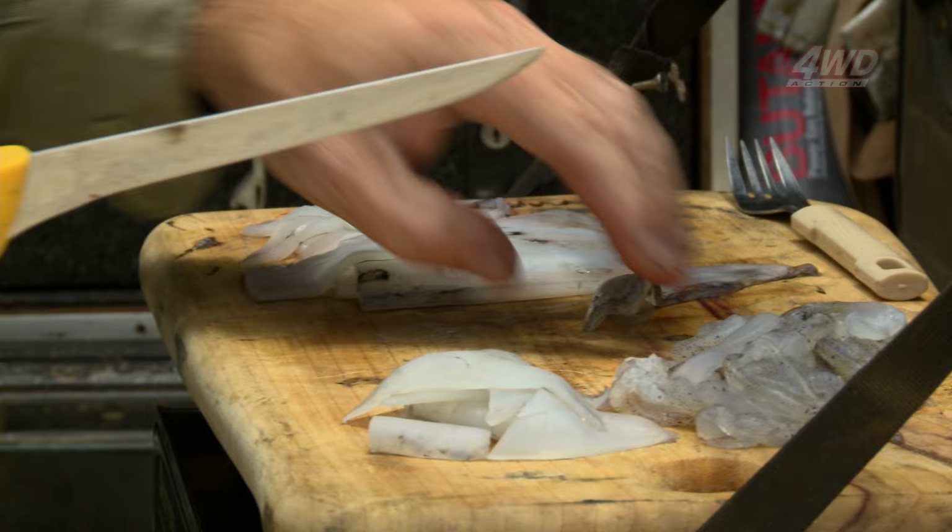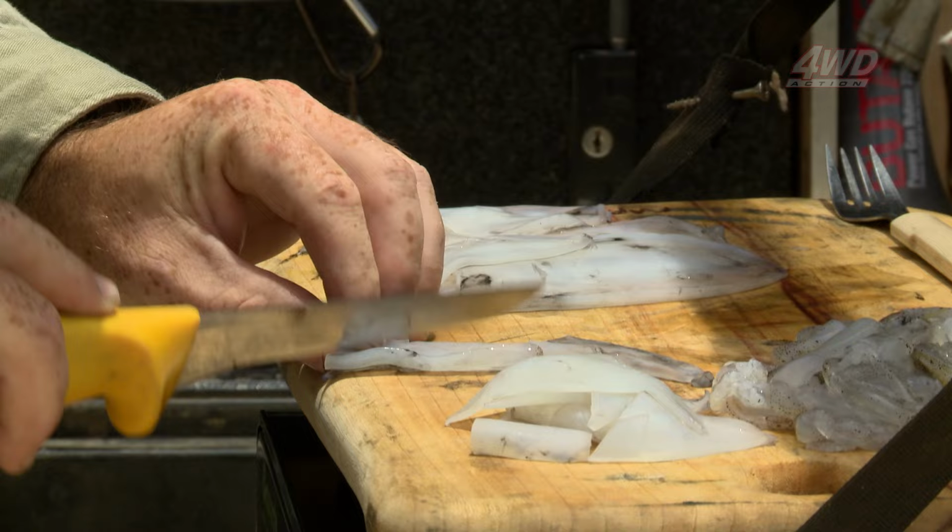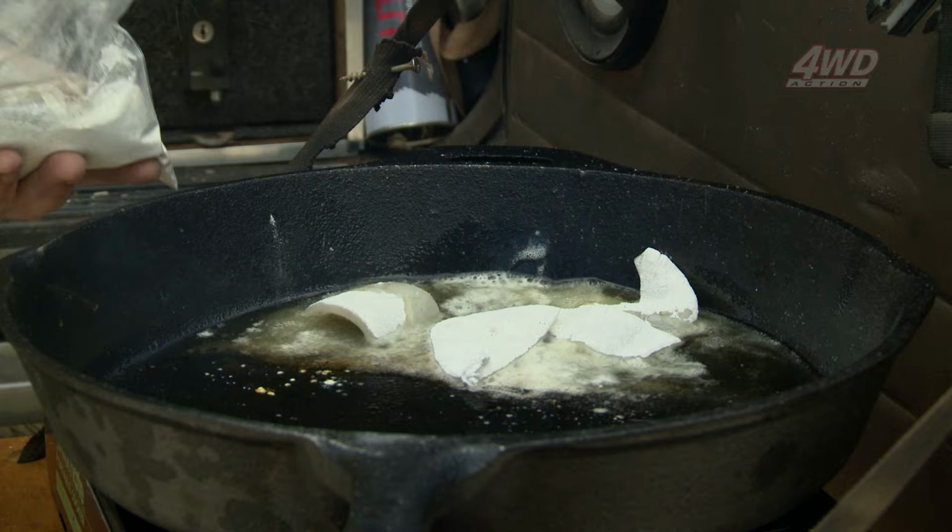Fresh squid, fried in oil like this with salt and pepper and flour, doesn't get any better. And to eat it straight away on the beach, well, yeah, you know what I'm talking about. Sensational.